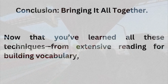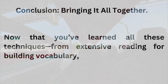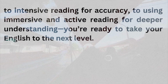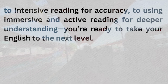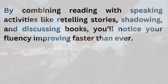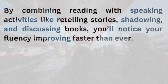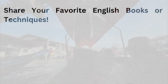Conclusion: bringing it all together. Now that you've learned all these techniques, from extensive reading for building vocabulary, to intensive reading for accuracy, to using immersive and active reading for deeper understanding, you're ready to take your English to the next level. By combining reading with speaking activities like retelling stories, shadowing, and discussing books, you'll notice your fluency improving faster than ever.